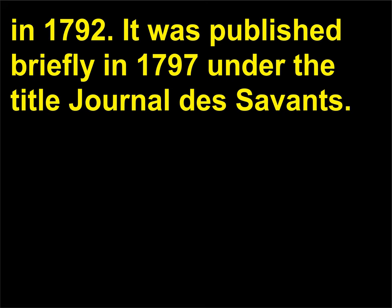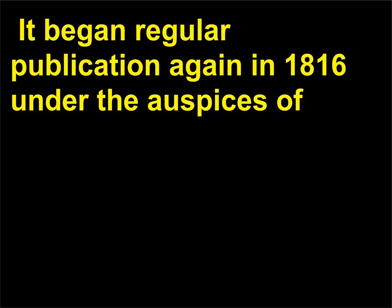It began regular publication again in 1816 under the auspices of the Institut de France, evolving as a general interest publication.